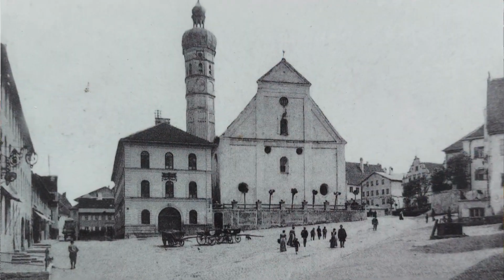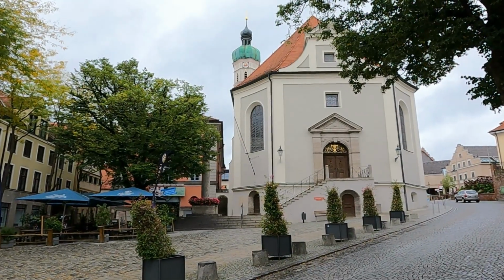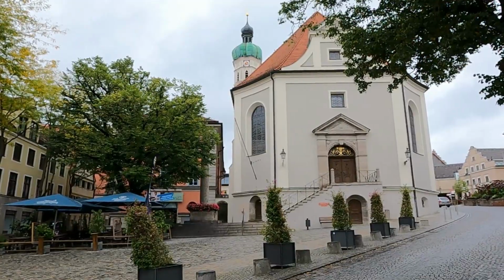But absolutely beautiful church from the front, absolutely lovely. Steps going up, absolutely wonderful. But let's see what else we can discover here in Dachau.